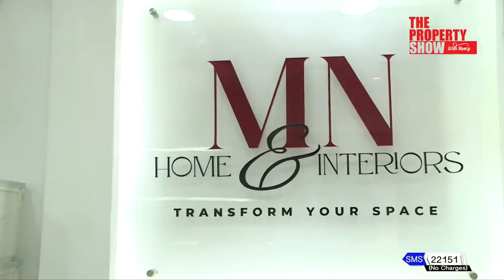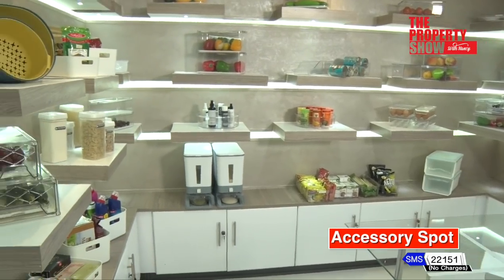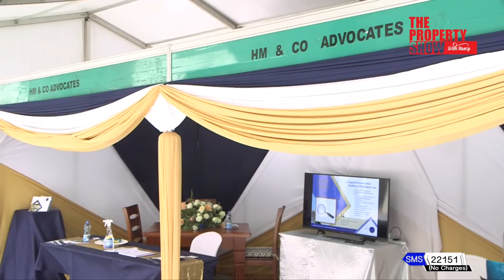The accessory spot with solutions on minimizing clutter and maximizing the use of your space. It's always important to have an organized space, as it's easier to clean, easier to access anything you need. The property news highlights what's brewing and expert insights from Laikipia County. Our favorite home ownership segment is all about possibilities of climbing the property ladder.